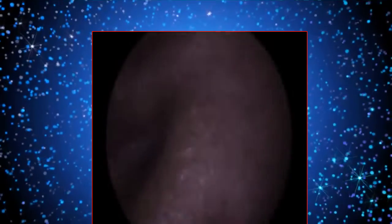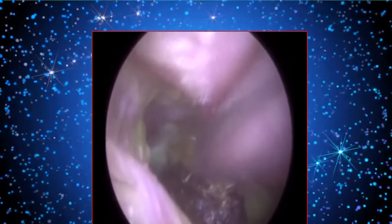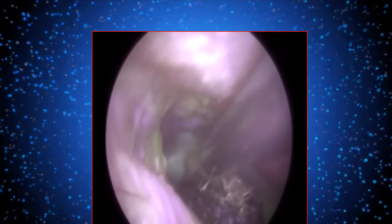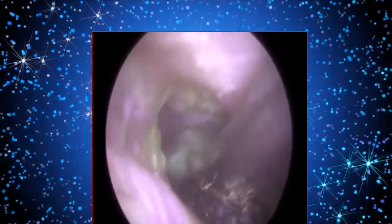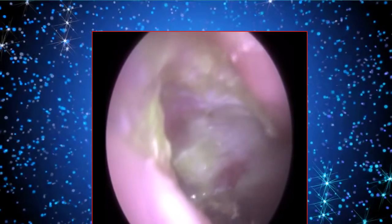Sodium bicarb could have broken this down. That's what I was hoping. Olive oil kind of softens the wax, it binds it together. Sodium bicarb doesn't dissolve it, but it breaks it into little pieces. When you suction it, it kind of tears away into little pieces, and that's what I was hoping.